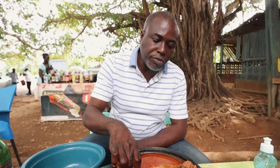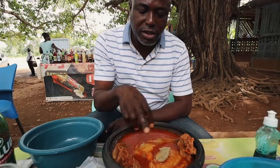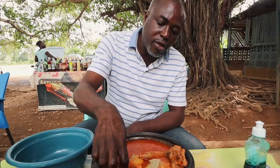Papa, how much did this cost? This is 10 cedis. 10 cedis? Yeah, fufu is 10 cedis, this is 20, so 30 cedis. Do you think there's a difference in buying chop bar food and fufu at a restaurant? Big difference. The chop bar is better, right? Chop bar is better.